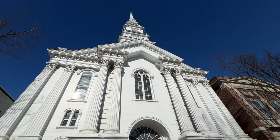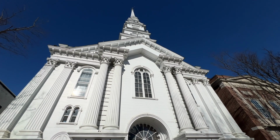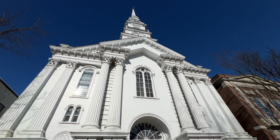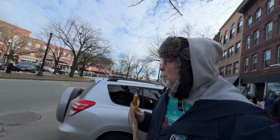The Church of Christ here at the center of the square is acting as a warming hut too. Some activities and coffee and stuff. You want to go the other way? Is the puppet freaking you out? Other way. Hey, decided to take a churro break.